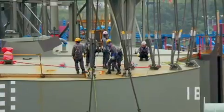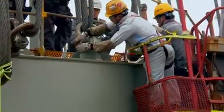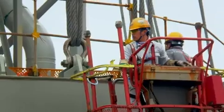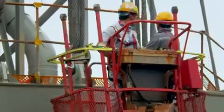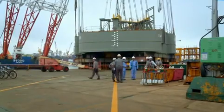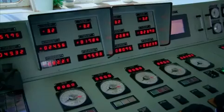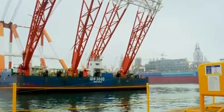At the moment they are just finishing all the shackling. Looks like they have them all in now. They're doing the final check. Now they will slowly start taking the load. We should be ready to lift. The crew starts to fill the crane's tanks.